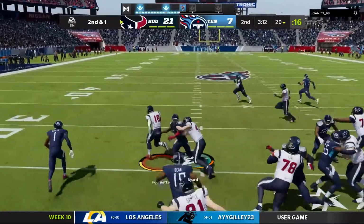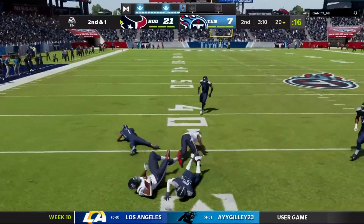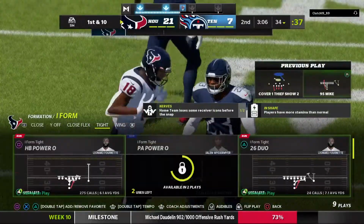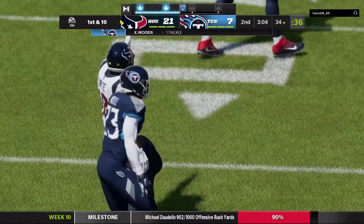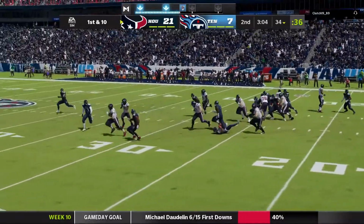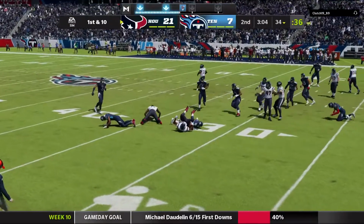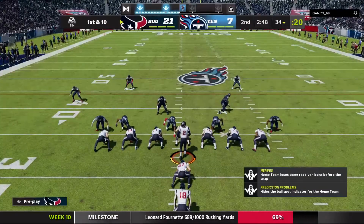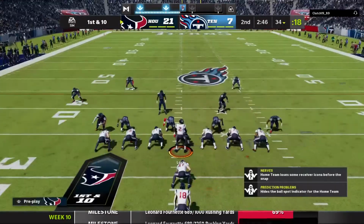Fournette once more on second down. Room here to run. And he'll get this up to the 34-yard line. Most of their damage has been done through the air. I mean, they've rung the bell three times with passing touchdowns, but guess what? Ground game has not been neglected. Nice little burst right there. So a good run by Fournette. Now another first and 10.